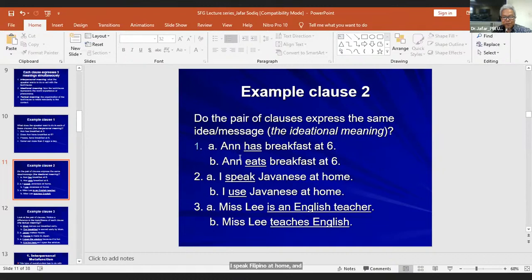Are they about the same meaning? Yes, I think so. But the representation of the idea, using Filipino or speaking Filipino, makes it different, all right? So the additional meaning of clause 2A and clause 2B are different, right?